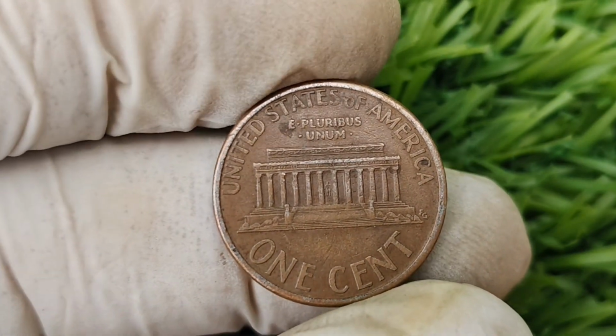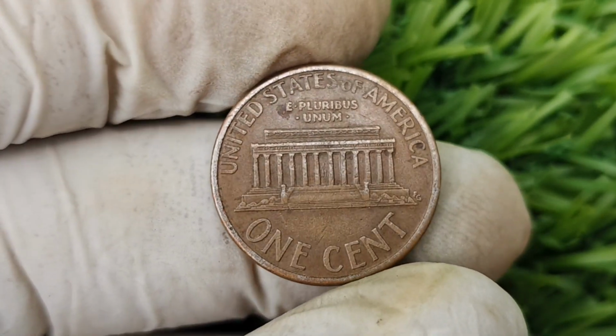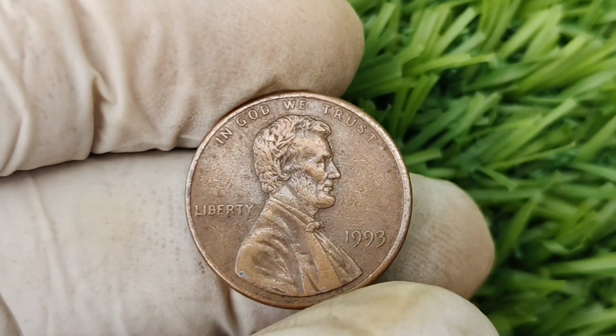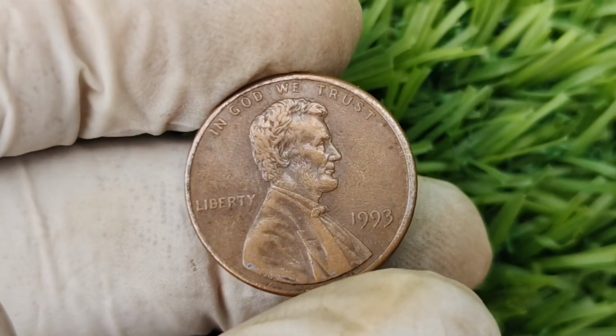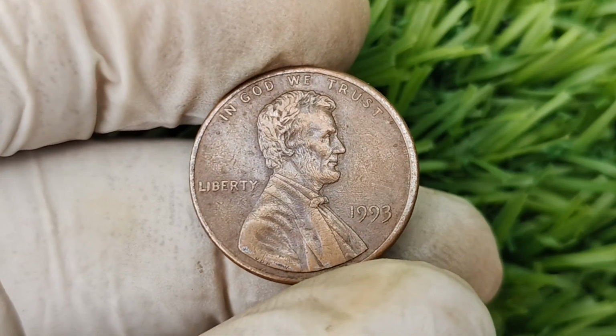Number 3, condition is everything. A penny that looks like it's been through a war with a blender isn't going to fetch $1 million even if it has a cool error. The $1 million coins are the ones that are in pristine uncirculated condition. We're talking shiny, untouched, basically something that looks like it got minted yesterday and then just took a nap for 30 years. Now I know what you're thinking, this sounds cool and all, but does this stuff actually happen?